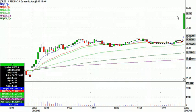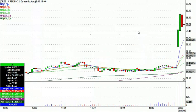I went to a lower time frame candle. I don't want to just jump in on this opening 5-minute candle. I'd like to see some kind of pullback. So I'll show you what I did. Let me switch time frames.